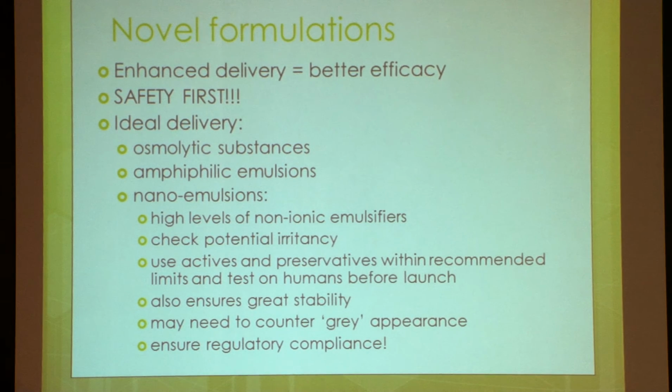If you have a really efficacious product, you're using an active material in the right conditions, in a compatible medium, it will work well. If you can get it to deliver to the deeper layers of the epidermis, you will get great results. So make sure in getting those great results, it's also suitable and safe to use. Ideal delivery is through use of osmolytic substances. Remember, osmolytic substances will help pull actives to the stratum granulosum. That's already one of your first difficulties, getting to that mid-layer of the skin.